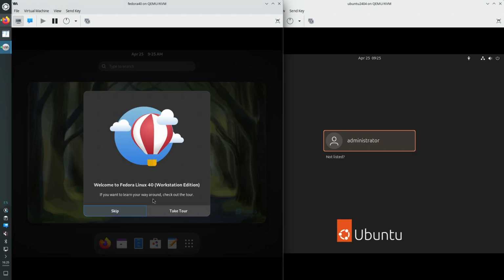Welcome to Fedora Linux Workstation Edition. So this is a common thing in Fedora. The branding of the product is all over the place. It's sometimes Fedora Linux, sometimes Fedora Linux 40, sometimes Fedora Linux 40 in parentheses Workstation Edition, sometimes it's Fedora Linux Workstation, whatever.